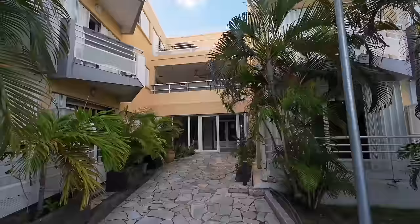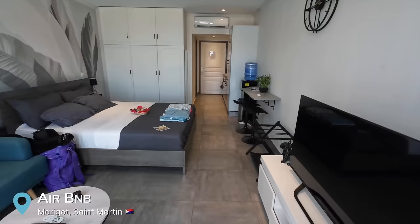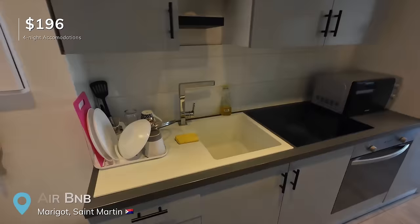Right from the airport, we drove to our Airbnb, and it was only a 9-minute drive, and we're right in Marigot, which is the capital of the French side, and it's beautiful here. We really decided to stay here because it was only $50 a night using an early bird discount, and it is a beautiful place.